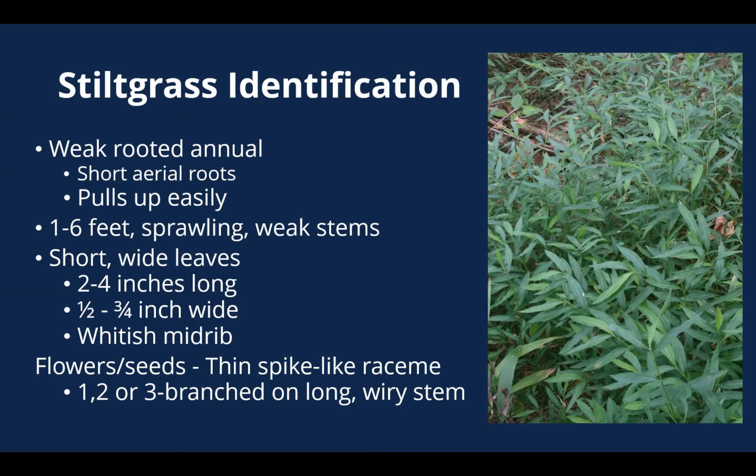But it is a weak-rooted annual, which means that it pulls out of the ground really easily. And that's one of the things I like to do if I'm unsure it's stiltgrass, and I recommend people do: most of the lookalikes that you may mistake for stiltgrass are perennials, which means they'll have a well-developed root system. Stiltgrass, being an annual, has a tiny root system. So if you grab it and give it a little yank, it ought to pull out of the ground fairly easily, and you can see this real thin, tiny root system. So that's actually a very good identification characteristic.